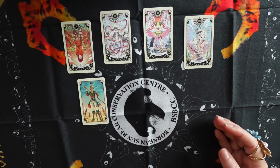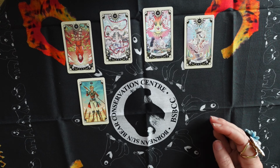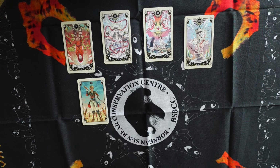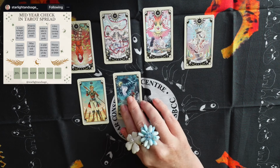And we are finally getting a non-major arcana, because I was starting to worry about this pull. But anyway, we got the Seven of Wands, so outside influences, positive or negative. Obviously, there is this sense of being out on a limb, not necessarily knowing what I'm doing, but having to stick to my guns. And sometimes the energy of the Seven of Wands is exactly what it feels like. Who or what will assist me?